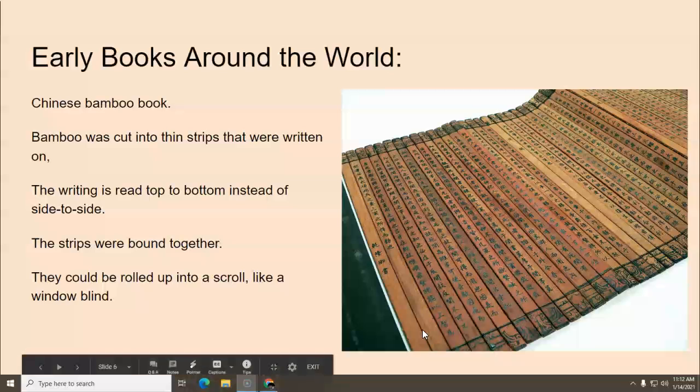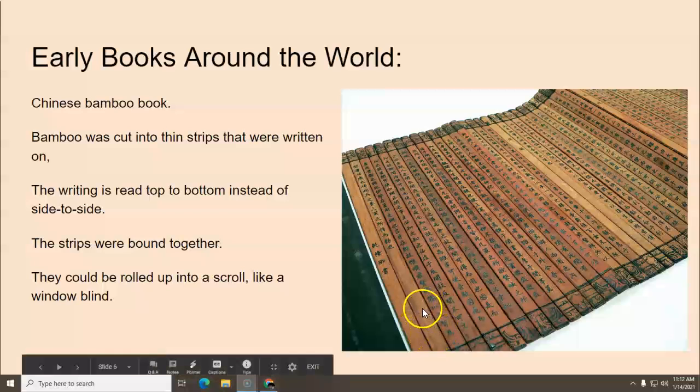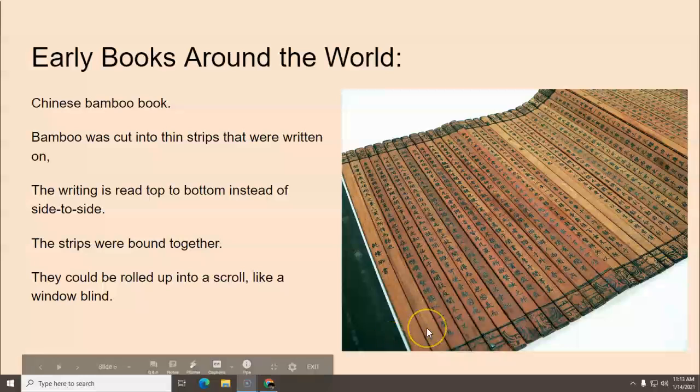And bamboo resists rot. It's a very light, tough wood. So this was another way to write where your material didn't decay as much. You can see how much the papyrus decayed over time and was damaged, where the bamboo book is not at all.